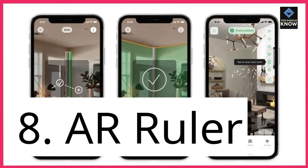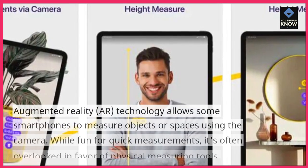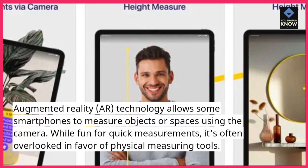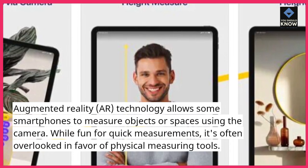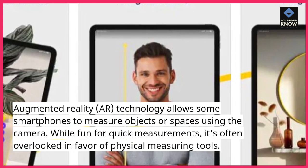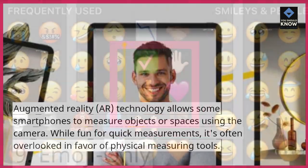8. AR ruler. Augmented reality, AR, technology allows some smartphones to measure objects or spaces using the camera. While fun for quick measurements, it's often overlooked in favor of physical measuring tools.